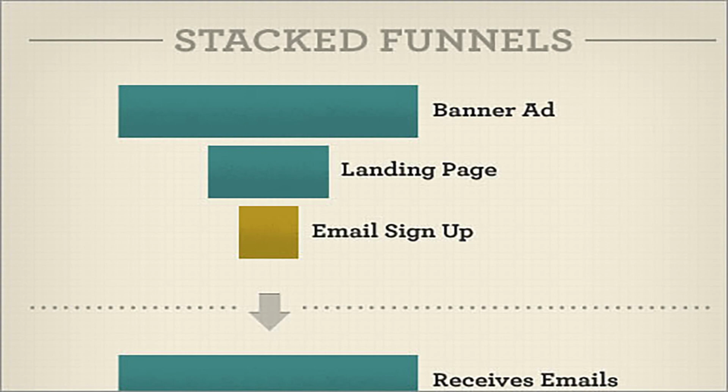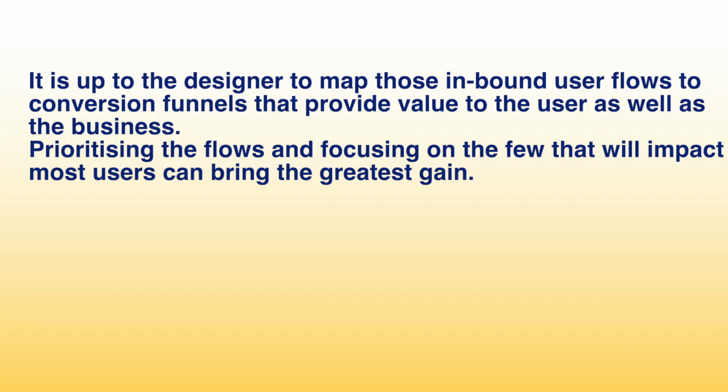The next one is to map user flows into conversion funnels. Users come from different sources with different goals and varying levels of knowledge and engagement. It is up to the designer to map those inbound user flows to conversion funnels that provide value to the user as well as the business. Prioritizing the flows and focusing on the few that will impact most users can bring the greatest gain.